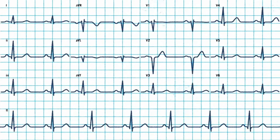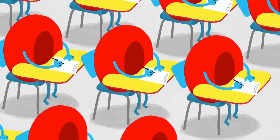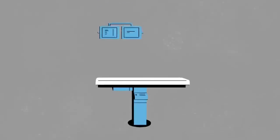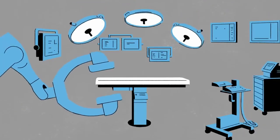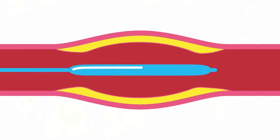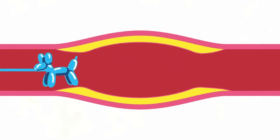They commonly use an electrocardiogram to measure the heart's electrical activity, and a blood test to assess heart muscle damage. The patient is then taken to a high-tech cardiac suite, where tests are done to locate the blockages. Cardiologists can reopen the blocked artery by inflating it with a balloon in a procedure called an angioplasty. Frequently, they also insert a metal or polymer stent that will hold the artery open.